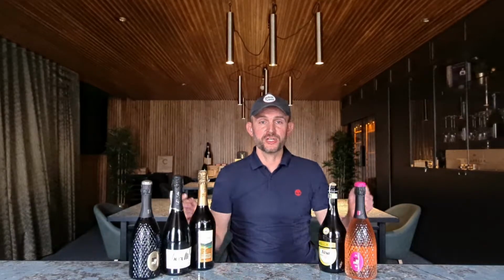Prosecco is produced in three easy steps. First of all, you have to produce a still wine, so you have to make the first fermentation. Then the wine is transferred to stainless steel tanks and they add sugar and yeast, and that creates the bubbles. Finally, Prosecco is bottled under pressure. That method is called the tank method or Charmat method.